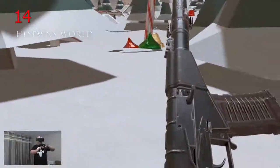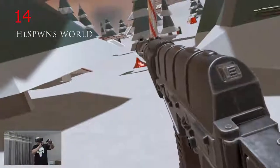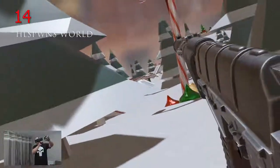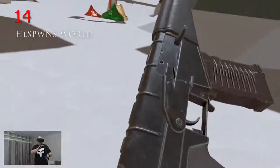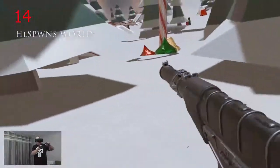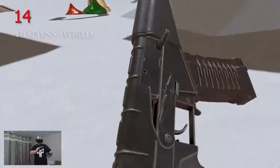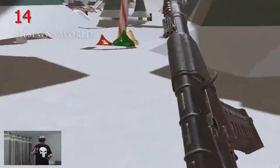Right. Chamber in the first round might help. Ooh, it's quiet. I wonder if we've got a rate of fire. No. We have a rate of fire. Interesting.